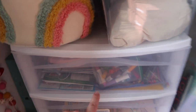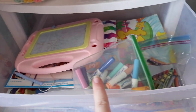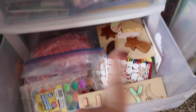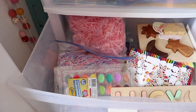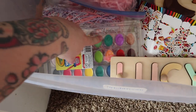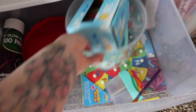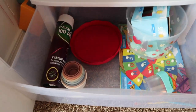And then in here, we have some activities for her to do. Coloring books, markers, crayons, all that fun stuff. Lucy loves to just come in here and grab whatever she wants. A couple puzzles. Lucy loves these grass, like the Easter basket fillings to play with as a sensory. There's paint, stickers. Down here, we did have kinetic sand, but I had to hide it because she kept coming in here and constantly asking to play with it and makes a huge mess.